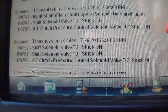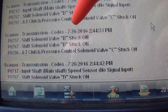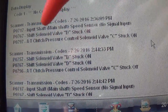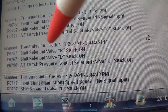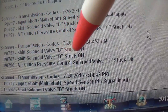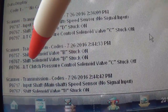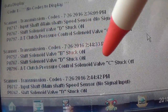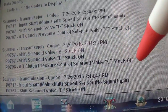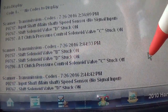Okay, and then in the temporary codes it had, let's see, the 757, that's a different code, valve B stuck on, 767 valve D stuck on. That's the same as the one up here. And then 796, that same valve C stuck off. That's very strange. So it sticks in the on and off position.